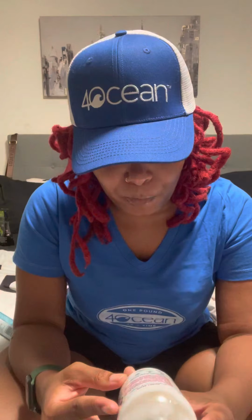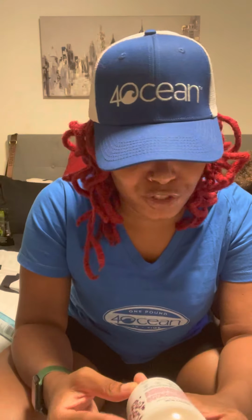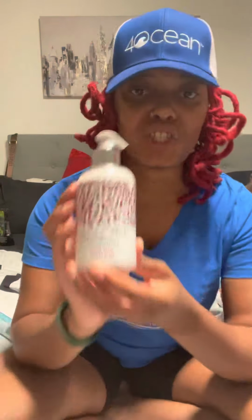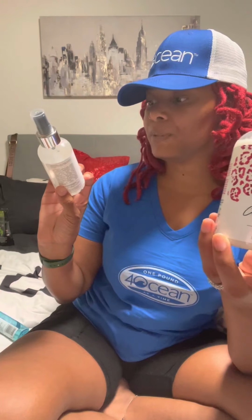And it's paraben-free, sulfate-free, alcohol-free, not tested on animals, hypoallergenic, and safe for most skin types. And I love it. And after I shave, I use the Intimate Aftershave Protection Moisturizer with calming botanical extracts. And I use this after I shave.